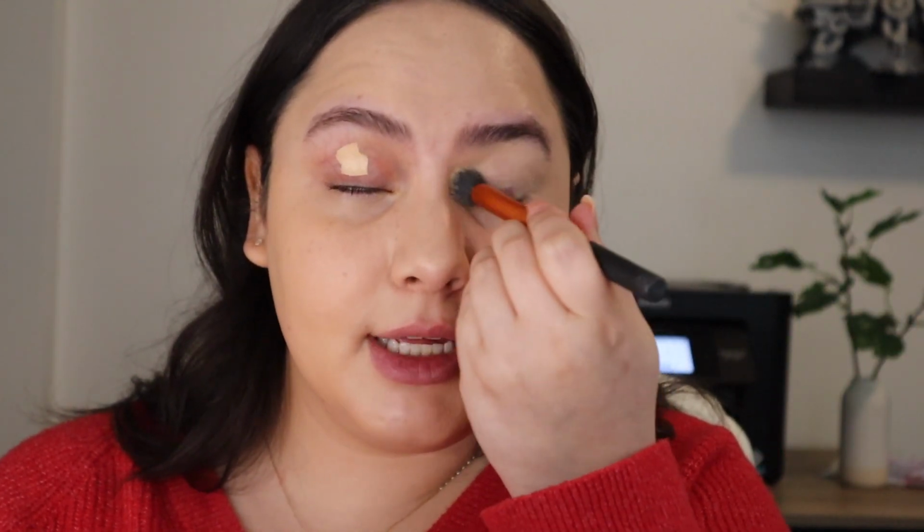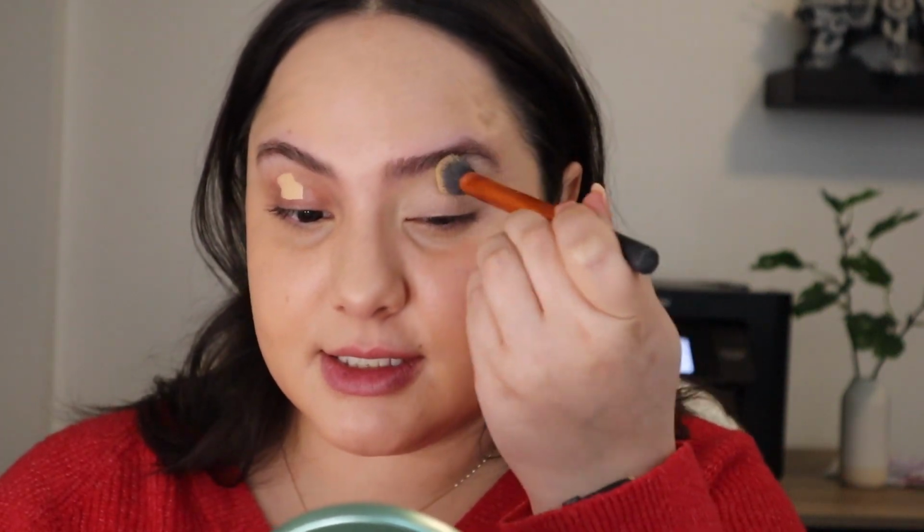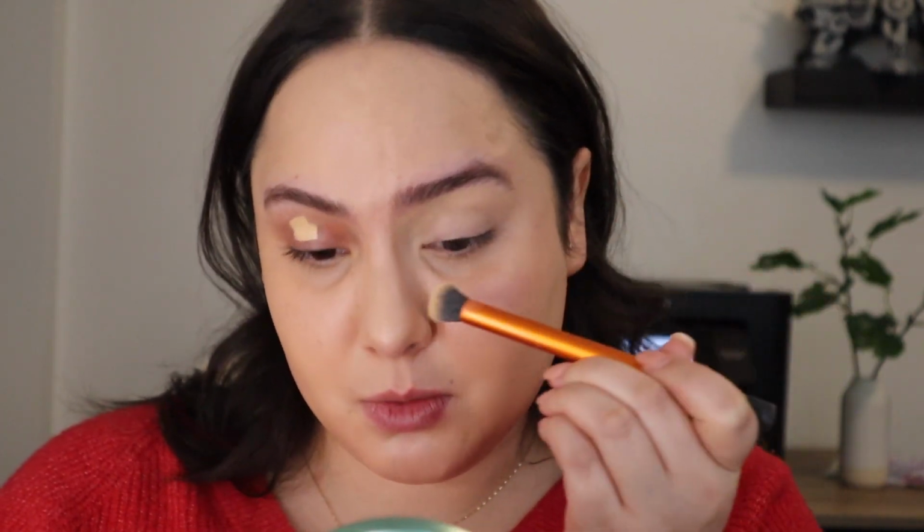and use this brush. This brush is the best one to apply your concealer with. I know actually on TikTok this brush has been going really viral to apply your concealer with, but since I have, take a shot every time I say I have dry skin. Since I have dry skin, I feel like it doesn't really work for me. I just prefer this one, but maybe it's because I'm already used to this one, I'm not sure.